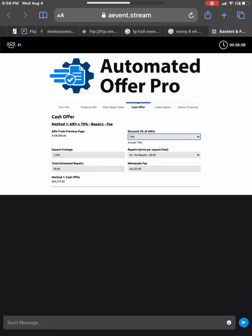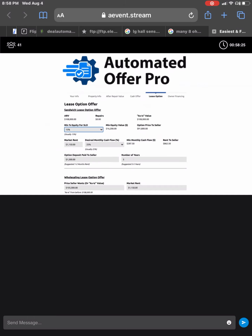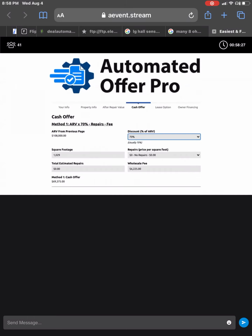Then I have 3 pages after that to help me come up with 2 different cash offers, 2 different lease option offers, and 2 different owner financing offers. Now, method 1 for the cash offer is ARV, after repair value, times 70% minus repairs minus your fee. That's your typical formula. The second method is where I take the average of the 3 lowest solds times 80%. You put the numbers in there. It gives you 2 cash offers and you pick one.